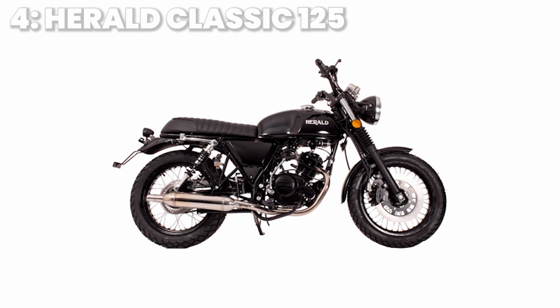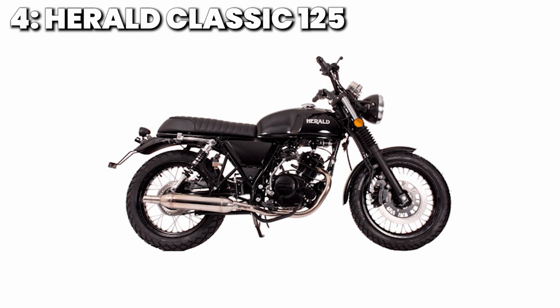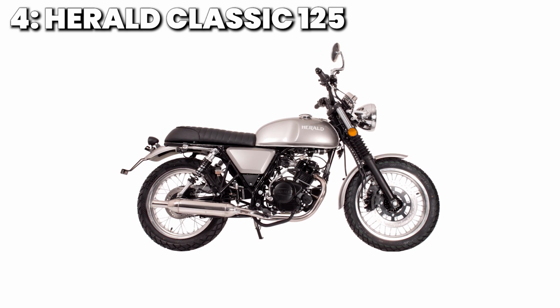The Herald Classic is taking our number 4 spot. Based in Cambridge, Herald have been designing low-capacity machines here in the UK for over 10 years. With production split between the UK and China, British design and Chinese manufacturing, these charming little bikes come relatively cheap and are a good entry point into the world of two wheels.